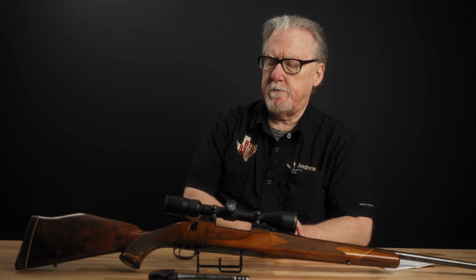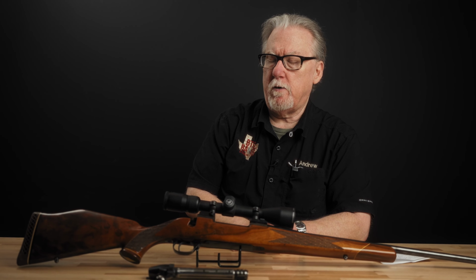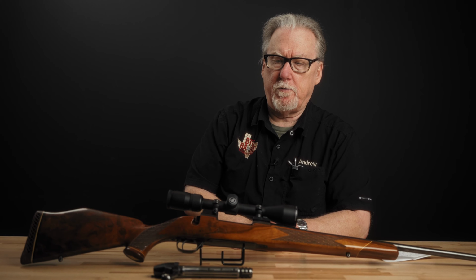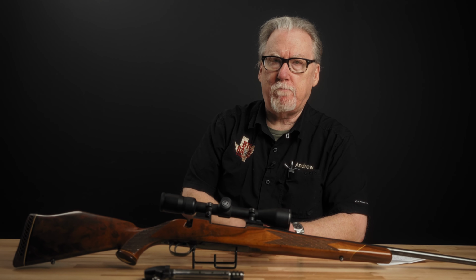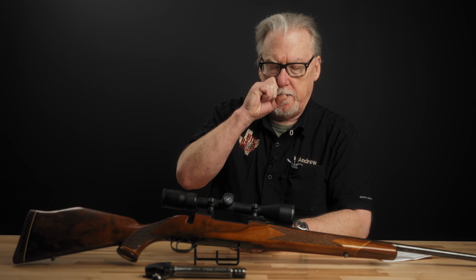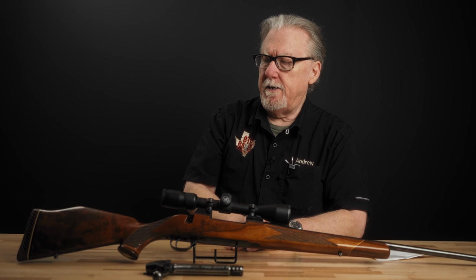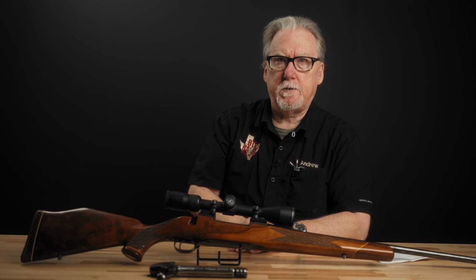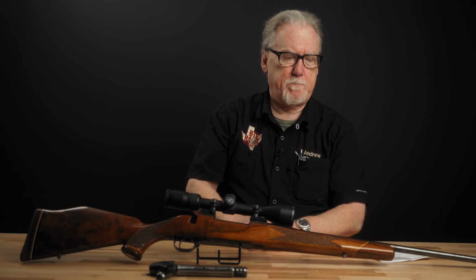It's always been considered to be an exceptionally strong action, one of the strongest rifle actions probably ever designed and produced. So that was a real big marketing tool for Roy Weatherby. He was a marketing genius. He put his rifles, the Mark V rifles, in the hands of generals and celebrities, Lorne Greene from Bonanza. And he used all that in his marketing tools.